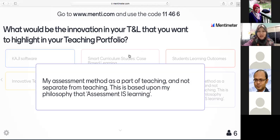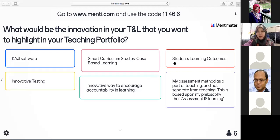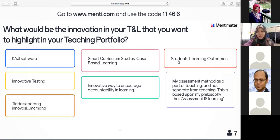Okay, maybe somebody else. Anyone who wants to talk about the things that you have shared here a bit further. Would you like to talk about the Kaji software, Shah? Hello? Yes. Okay. What's the question? Maybe you want to talk about the innovations that you want to highlight in your teaching portfolio. And here you mentioned Kaji software. So how do you plan on highlighting Kaji software in your teaching portfolio?